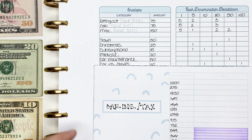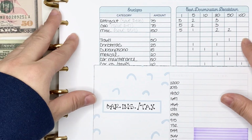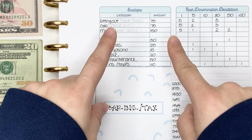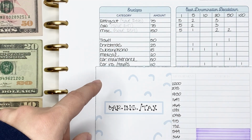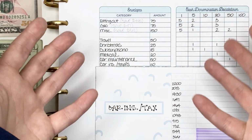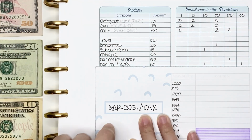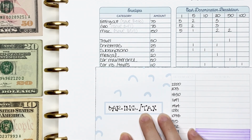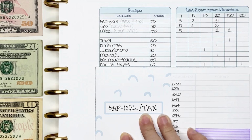Next, we have my car insurance and taxes envelope. I pay my car insurance annually every year. I get a discount by doing that. So it's due every July. And then I also pay car taxes in my state. They are due annually in July as well. So I have a goal of $2,200 for 2022 to 2023.